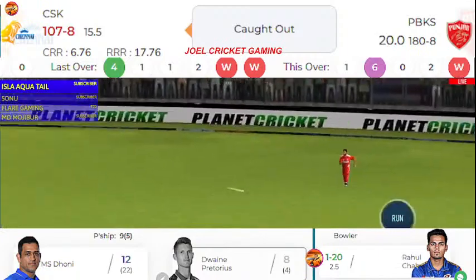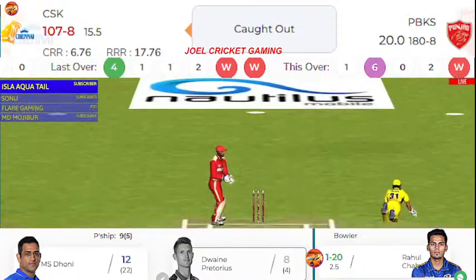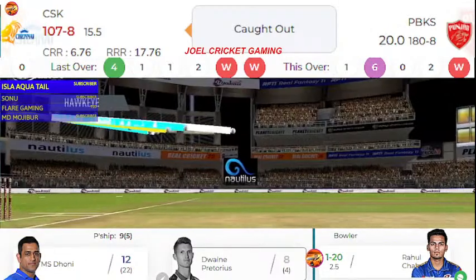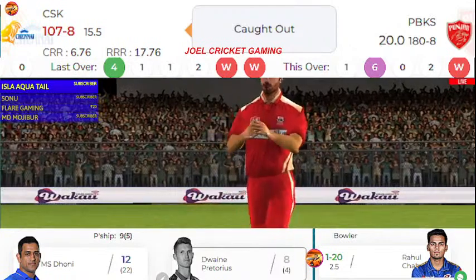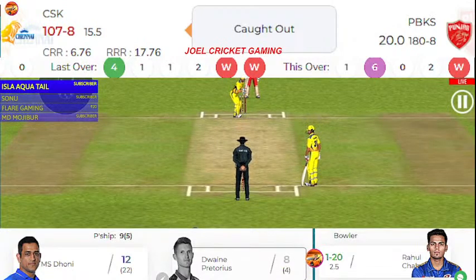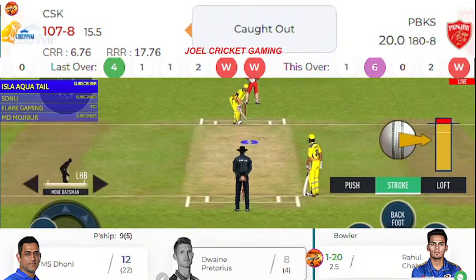They have run the first one quickly and should be looking for two. Running has been top class by both the batsmen. That's a difficult field to bowl to. Bowler has to be very tight with his line and length.